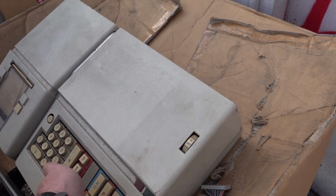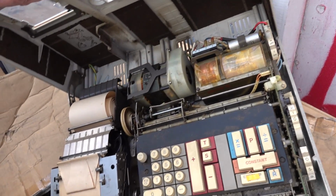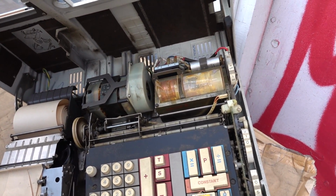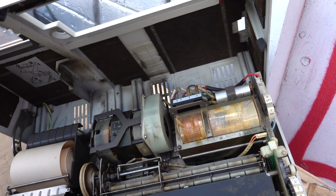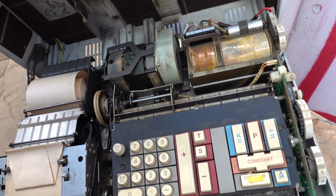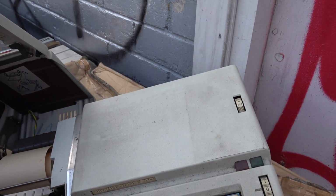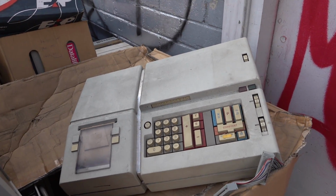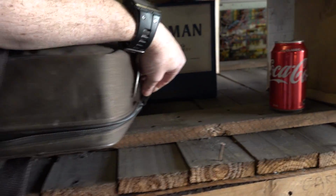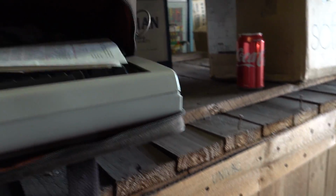Look at that. It's an old calculator. Oh wow. Check it out. Impromptu teardown. There you go. Electromechanical. Very nice. Wow. Oh, it's an Olivetti Logos 240. There you go. For all you Olivetti fanboys. So, I was published in them. Really? Yeah. Fantastic. Yeah, that's how I got my start.